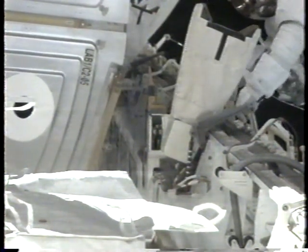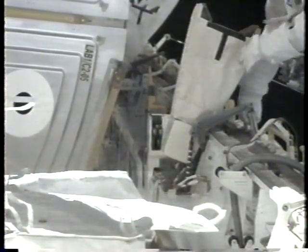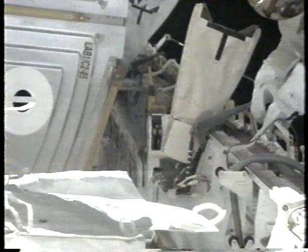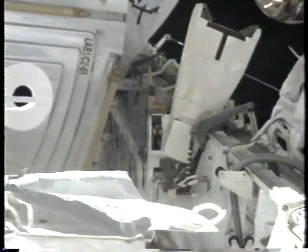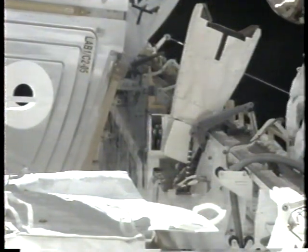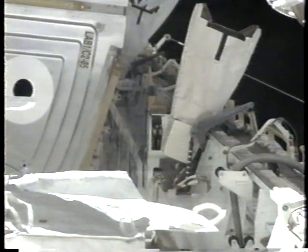To the work site on the Z1 truss, where he will assist Tom Jones with continuing to release the gimbal locks on the Ku-band antenna for the International Space Station. Great work. I can see it coming out of the bay.